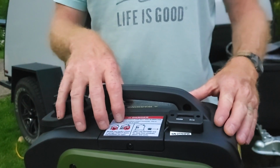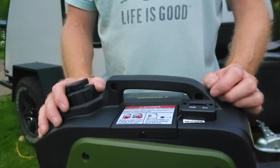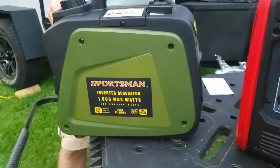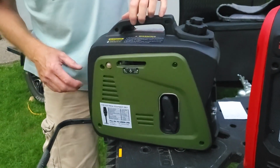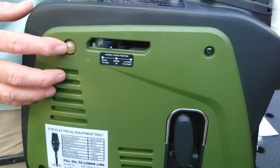I also changed the spark plug in it. They come with the Chinese torch version spark plugs, and anytime I buy something that has that spark plug, I always change that out. Here on this side, you've got your main controls. So you've got your fuel shut-off valve, your recoil rope, your choke lever, your primer bulb.